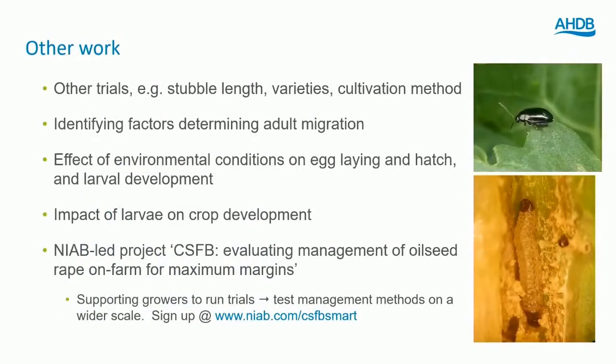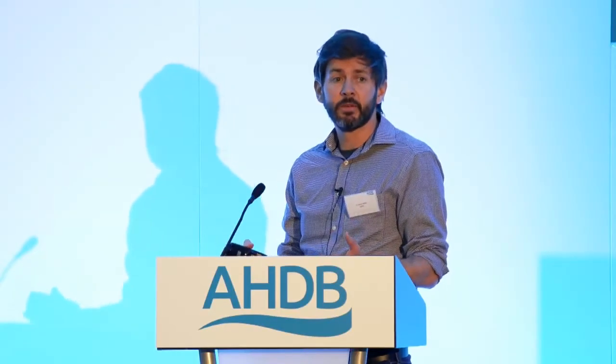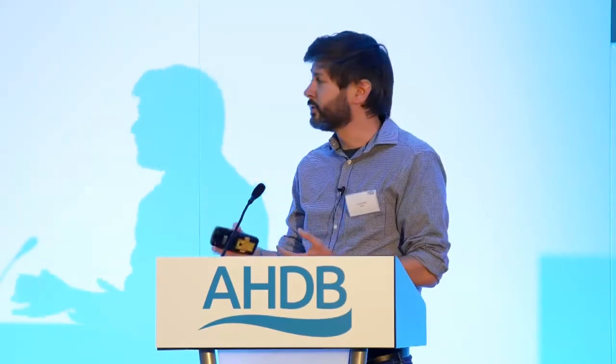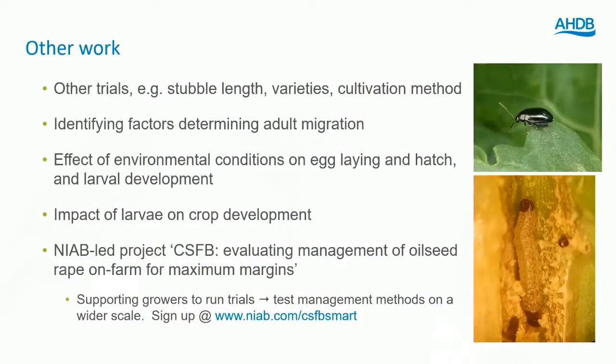Okay, so there's a lot of other work going on in the projects. In terms of the trial work this year alone, we've got trials looking at stubble length, varieties, cultivation methods, seed rates. But outside of the trial work, we're doing things like trying to identify the factors that determine flea beetle migration. We're investigating the environmental conditions that affect egg hatch and larval development. We're also going to be looking to better understand the impact that larvae have on crop development.